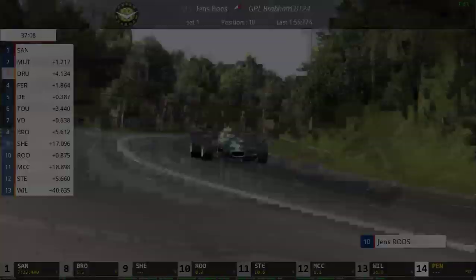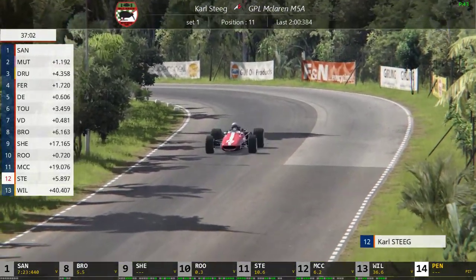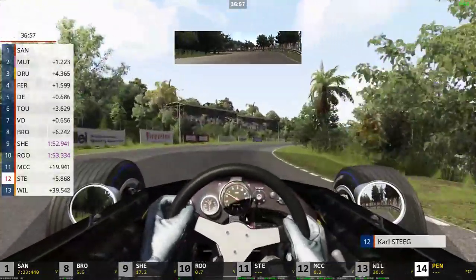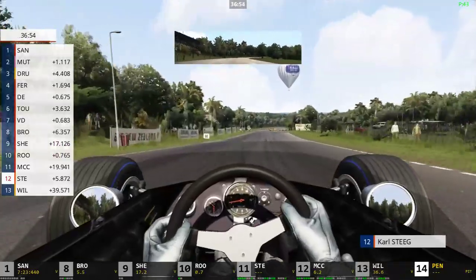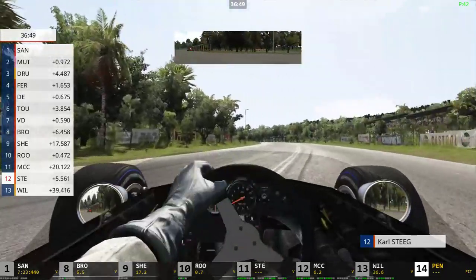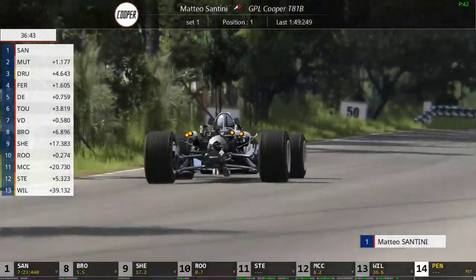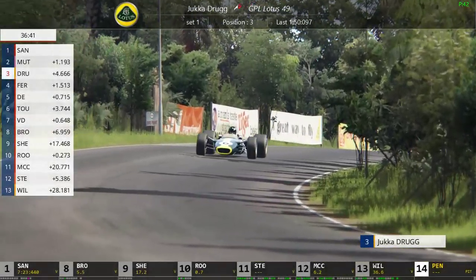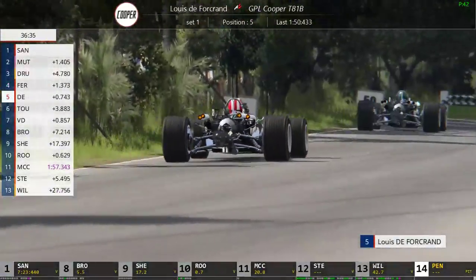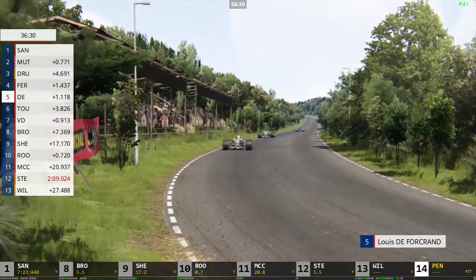Meanwhile, further back, 11th place has been contested, and I believe that Carl Stieg has just had a brief off. Is his steering straight in the McLaren? Oh, it's not looking great for Carl Stieg. That car looks to be having some problems, especially under braking. But he continues on his way. Down in 12th place. Still 13 drivers remaining. That's good to see. And we want to see as many drivers finishing as we can. The top 6 score points, remember. Although you do also get a point for fastest lap.